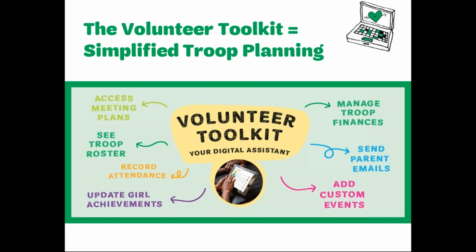So volunteer toolkit, my most favorite part of this new volunteer system. This is a really cool planning kit. It is digital, it's online, you can access it from your cell phone, your computer, your iPad. You're able to actually go in, log in, username, password, same one you would use for your membership profile. You can get into the volunteer toolkit. And this allows you to plan out your whole year's worth of troop meetings.